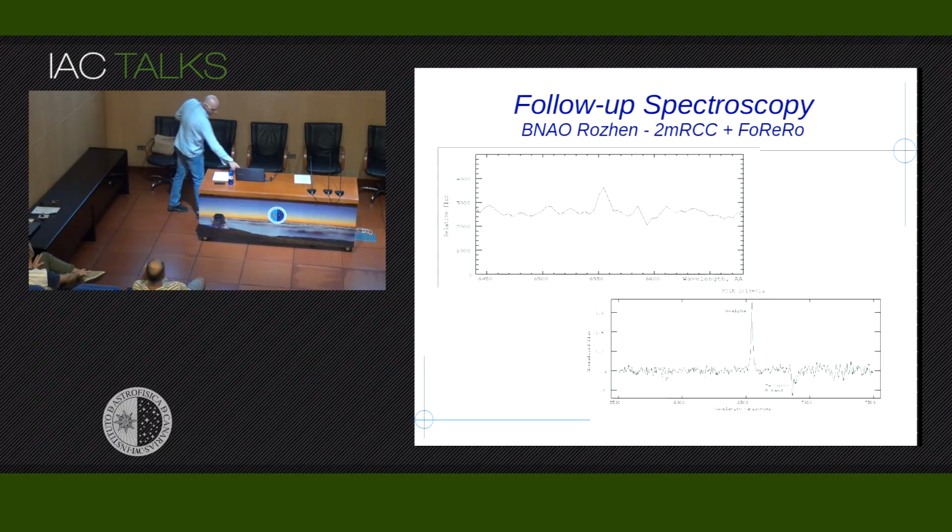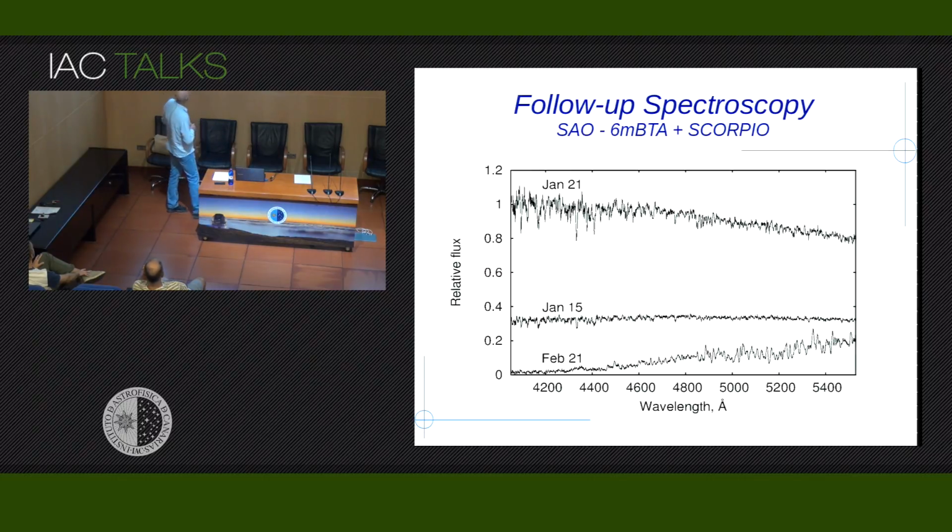So moving further, here you could see the 3 spectra that we have from the Russian 6-meter telescope. Just to mention, the spectra that you saw on the previous slide were acquired with 1 hour time on source, and you see that short of the H-alpha emission you cannot see almost anything else. These are the spectra from the Russian telescope, more or less with the same exposure time.